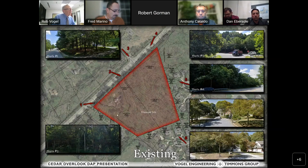Again, this is the proposed site. You could see the underlying on this view is the existing topography. The site is predominantly wooded. It's comprised of two parcels combining to 8.90 acres. There is an existing house with an access to Cedar Lane in the south corner of the property. That would obviously be removed for the project. And that is some of the only open area. Other than that, like I said, the site is predominantly wooded.